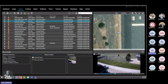So whereas in legacy systems where you have your VMS on one screen, your access control on another, maybe you have like a Senstar system on another monitor, if that fence line alert goes off, you'd have to memorize the camera tree, go into your VMS, recall the correct cameras, display that on one monitor, and you don't really understand what's happening with the other systems at the same time.